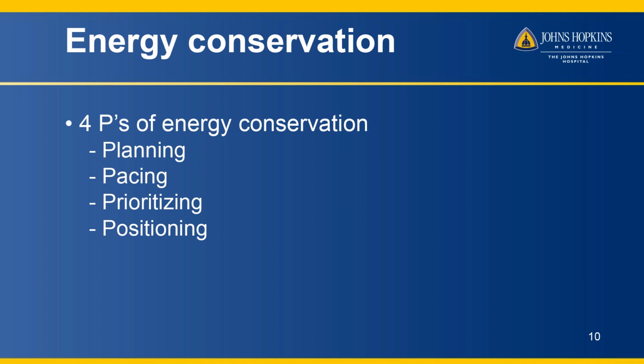Next, I'm going to talk about energy conservation. So there are 4 P's to energy conservation. The first P is planning. So making sure that you're planning your day. You have built-in break times in there if you need to have a rest. This is to make sure that you're not getting fatigued too much throughout the day.